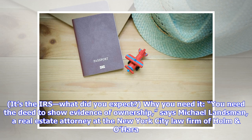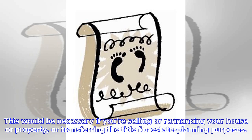Why you need it? You need the deed to show evidence of ownership, says Michael Landsman, a real estate attorney at the New York City law firm of Home. This would be necessary if you're selling or refinancing your house or property, or transferring the title for estate planning purposes.